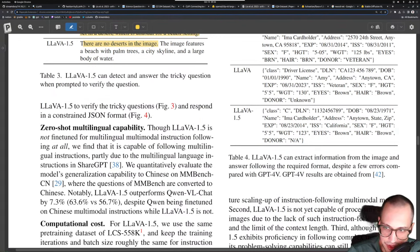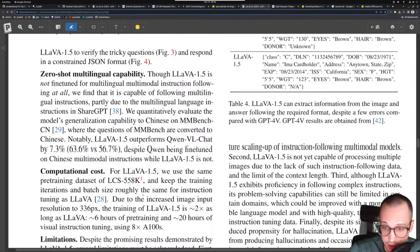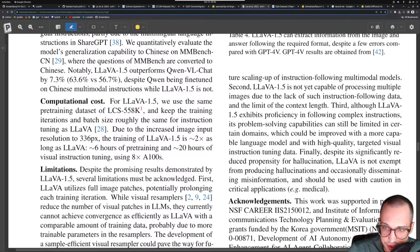LLaVA 1.5 is not fine-tuned on multilingual data. We find that it's capable of following multilingual instructions, partly due to the multilingual language instructions in ShareGPT. We quantitatively evaluate the model's generalization capability to Chinese, and so on. Okay, so obviously I think LLaVA is trained on more than just English, and then Vicuña, I don't know if Vicuña is, but probably. We use the same pre-training, keep the training iterations and batch size roughly the same. Due to the increased image input resolution, the training of LLaVA 1.5 is around 2 times as long, 6 hours of pre-training and 20 hours of visual instruction tuning using 8 A100s.